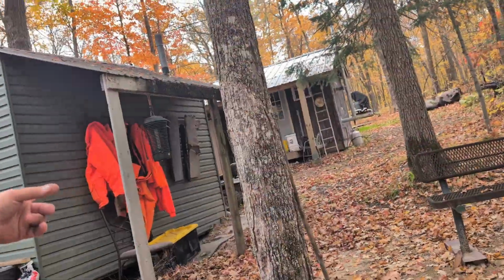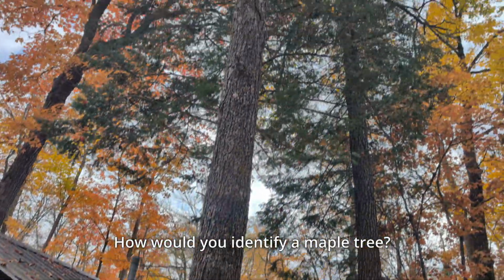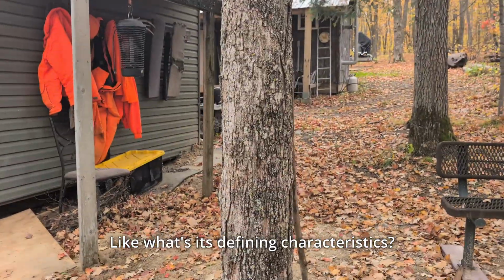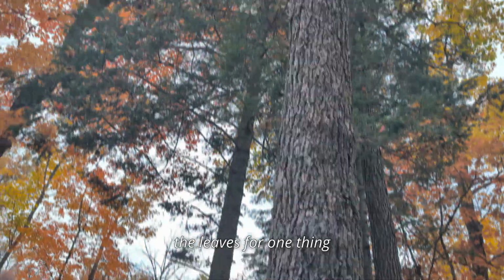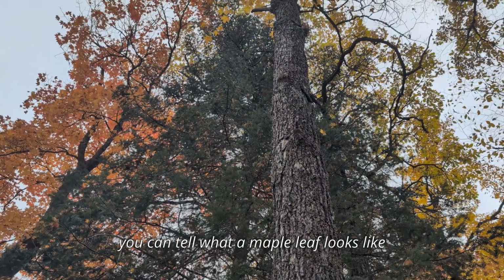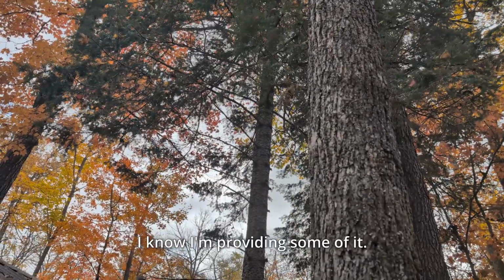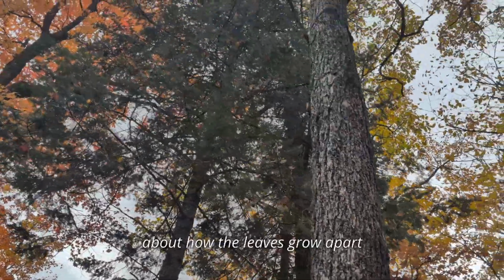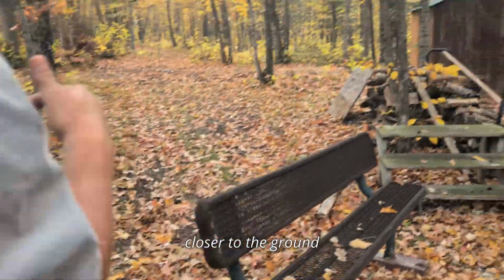You can tap right here. This one right here? It's a maple tree. So how would you identify a maple tree? Like, what's its defining characteristics? Grandpa told me 55 years ago. The leaves, for one thing, you can tell what a maple leaf looks like. And there's a lot of information, by the way, on the internet on how to identify. I know, I'm providing some of it. Well, no, but about how the leaves grow apart. Let's find something that's got leaves closer to the ground.